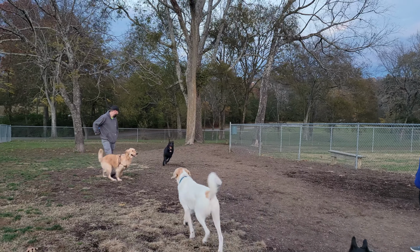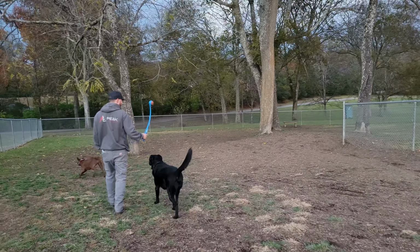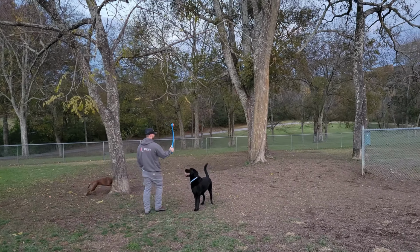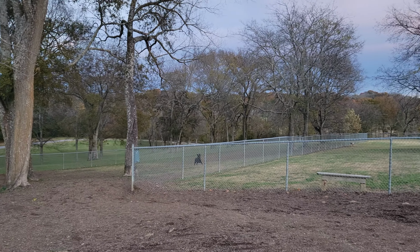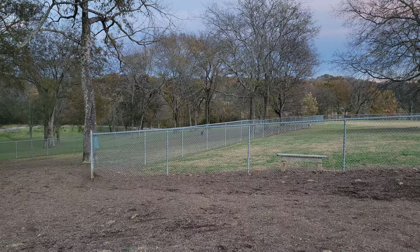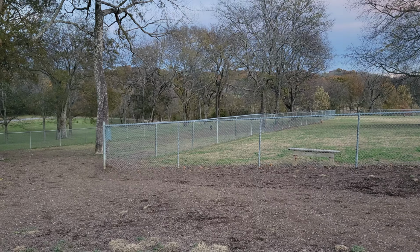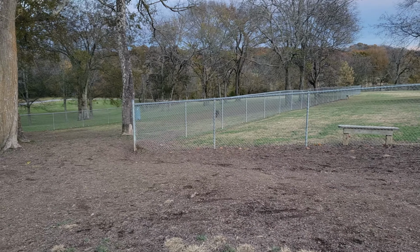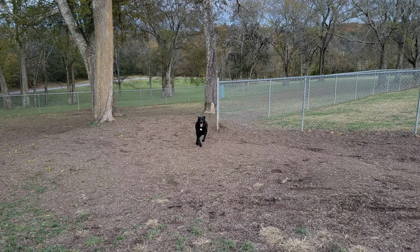I've never seen him move that fast. Apparently he's getting in touch with his retriever roots. He's a Goldador, so he's half golden retriever, half black Labrador retriever. I've never seen one of those. Yep. That gives some of his size there. Yeah, it is.